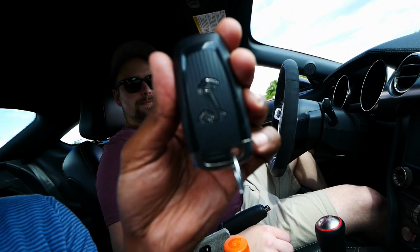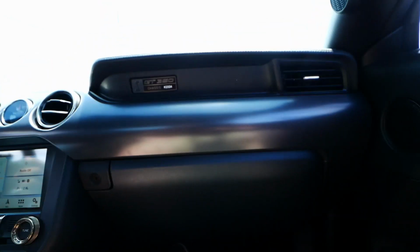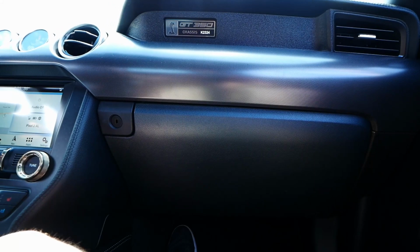This is what it's all about. That snake right there. He's got the banging stereo system. He's got everything. He's got the car that I want. This has B&O in it too? Yeah. Alright, we're going to put this thing into sport. Just use the track mode. Yeah, because then you get the dampers, you get the exhaust, you get the whole thing.